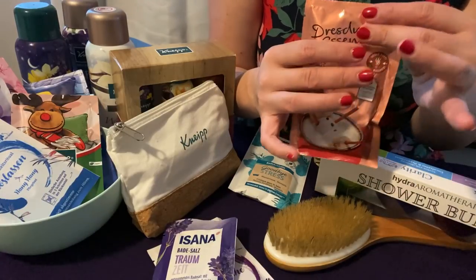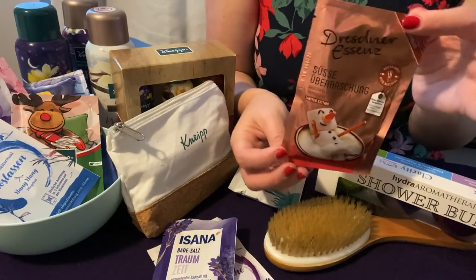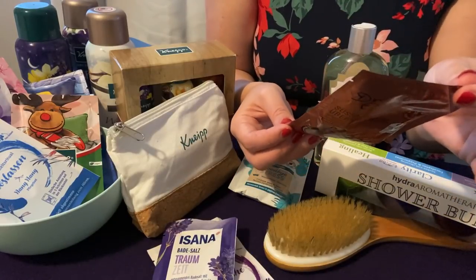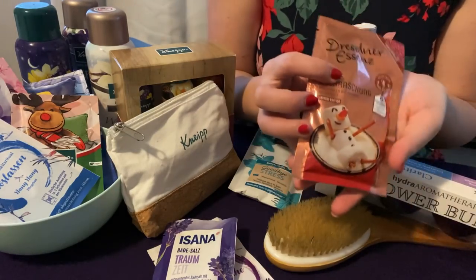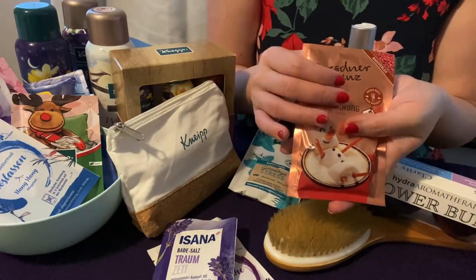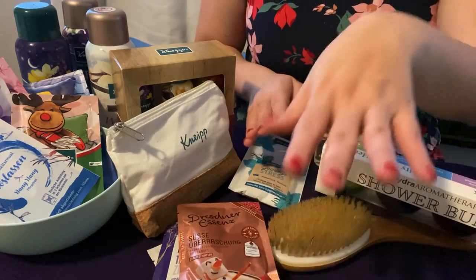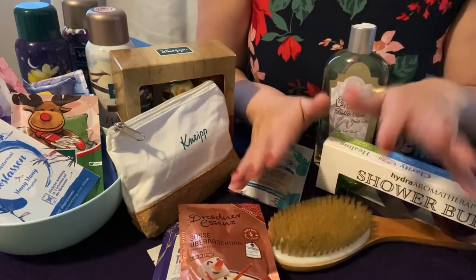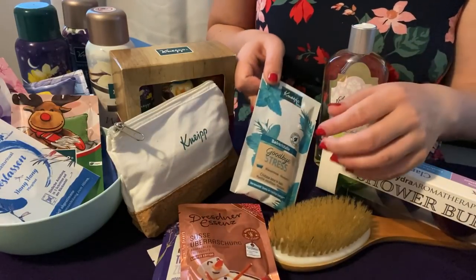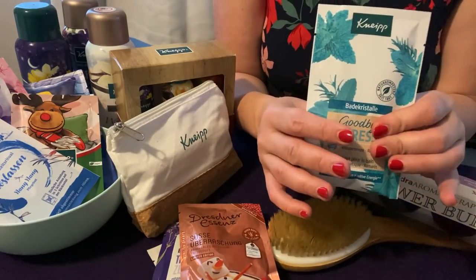And as you can see, each product comes in 40 grams. That's the size of each of these packets. And this is plenty for a one-time bath use. Would you like me to go through some of these salts with you? You would. Okay, great. So here we have this brand that I really, really love.